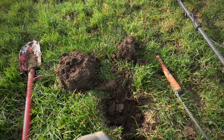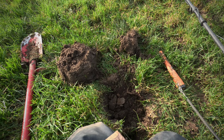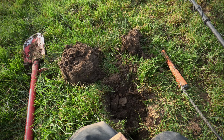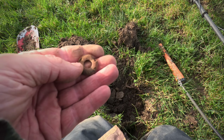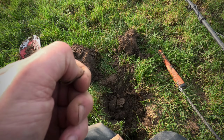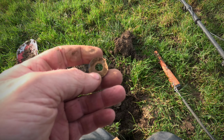So I've got the first signal of the afternoon. Really good 25 on the Manticore. Nice bubble telling me it was a coin of some sort, or a button, but it wasn't. It was a rivet or a washer. Actually looked like a rivet just now. It's got a couple of holes in it. Oh well.